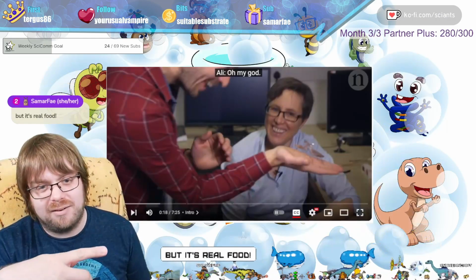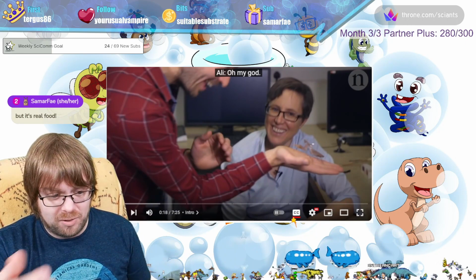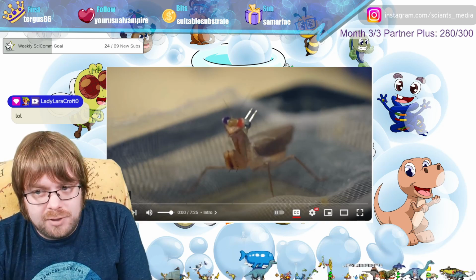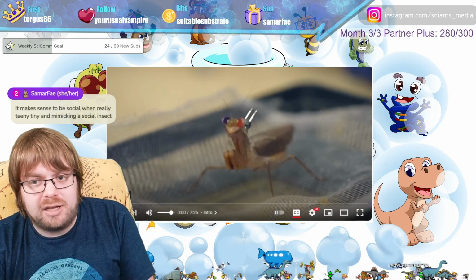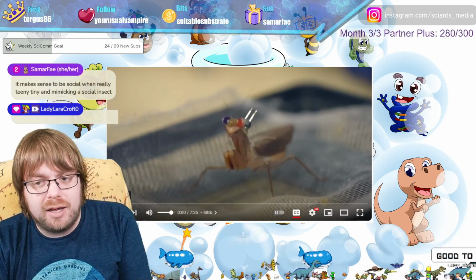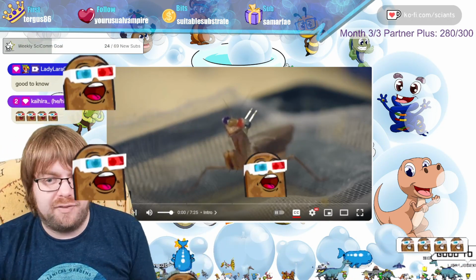We're talking about 3D glasses on praying mantises because we rabbit holed and got excited, so that's what we do. And I think that's important to note. There is no regulation really on caring for insects in research labs, unlike mammals. But this is not a one-off thing. It's not that you glue this onto the creature and then it dies.